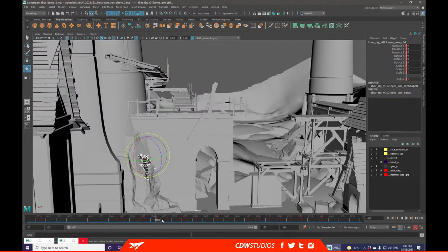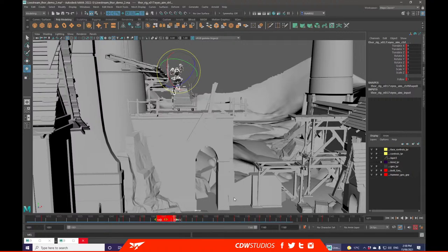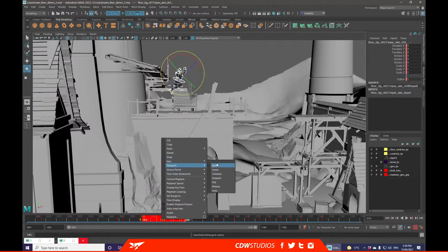I would like to add another key in through here. Maybe shorten the amount of time that he's up in the air, and then add another one with a spline, just to see how the spline will look. You can do that through the graph editor or the timeline, depending on what you're doing for the spline or tangent. You can just right click and then choose tangents, spline, or stepped.